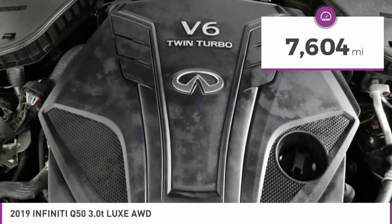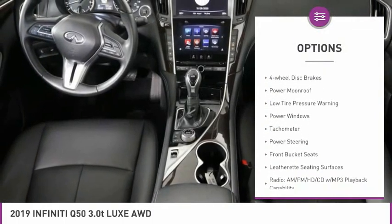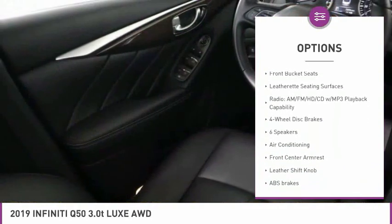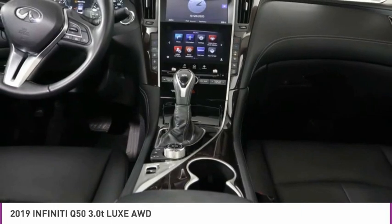Here are some of this vehicle's great options: electronic stability control, alloy wheels, brake assist, fog lights, four-wheel disc brakes, power moonroof, low tire pressure warning, power windows, tachometer, power steering.